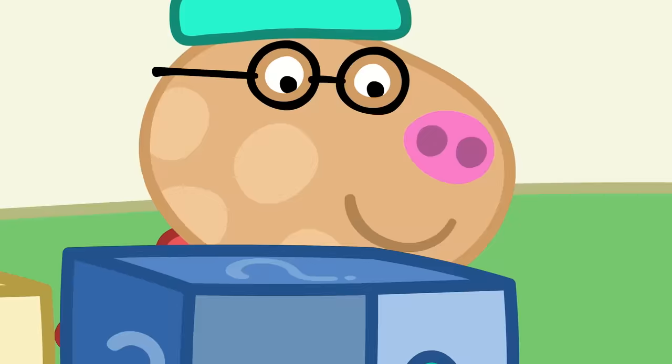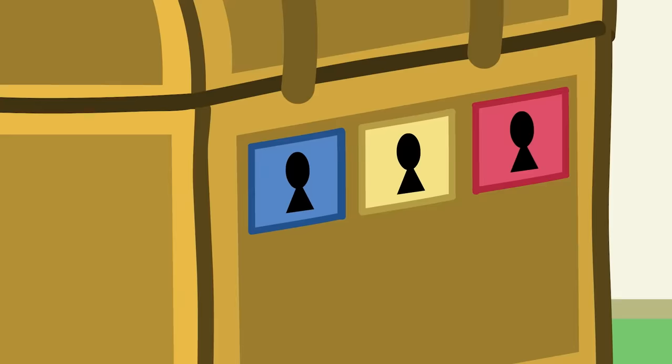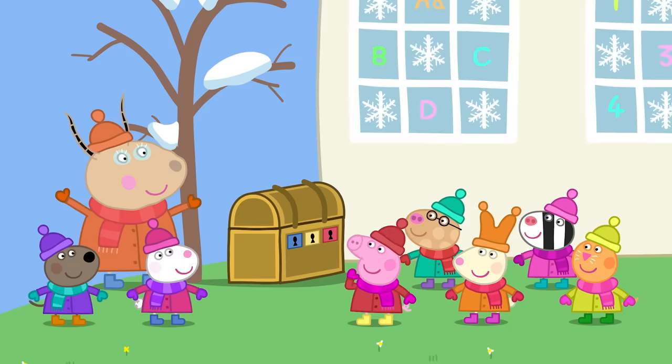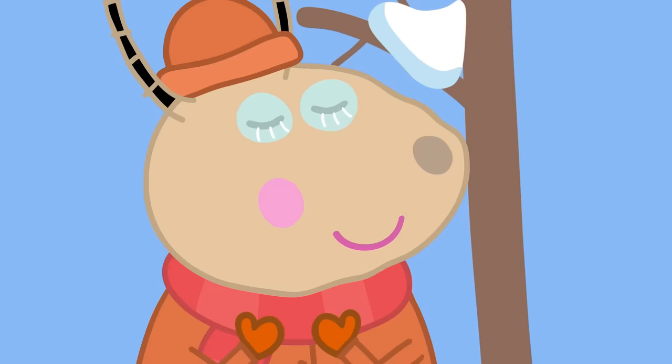Oh, it's cold and made of metal. Is it a key? It is. Well done, Pedro. Hooray! It's a key to our special mystery box. You need to find two more to unlock the prize. Ooh! How do we find more, Madam Gazelle? In our next game, of course.